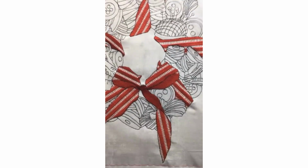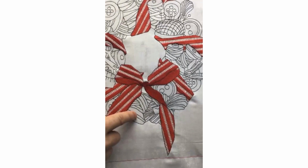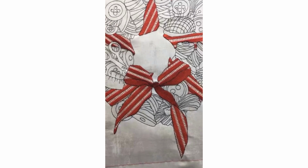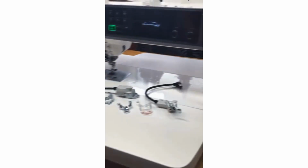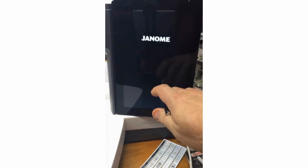There are 1,230 designs built into this machine. I think it would be cool to go in and color these in with coloring markers or something, but how cute. So 1,230 designs, 225 brand new designs that no one has ever seen. So let's quickly go in. Oh, there's so much, so we'll just have to do more.